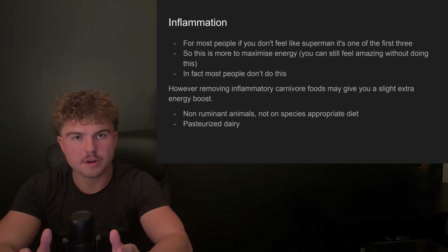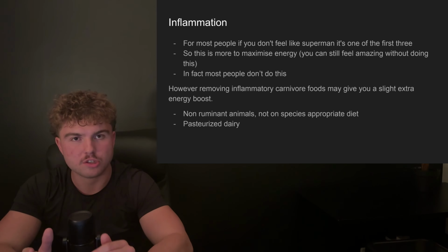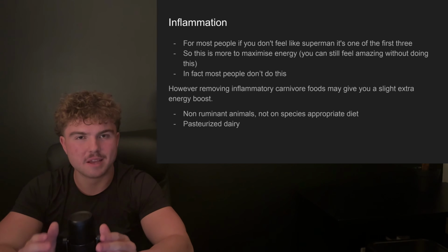Now, the final way you can increase your energy is by reducing the amount of inflammation in your body. When your body's inflamed, all your cells are inflamed, so your body is less effective at producing energy. Now, there are still some carnivore foods that are somewhat inflammatory.